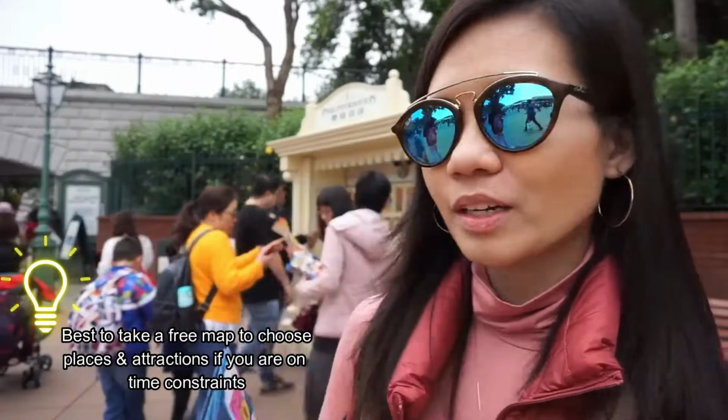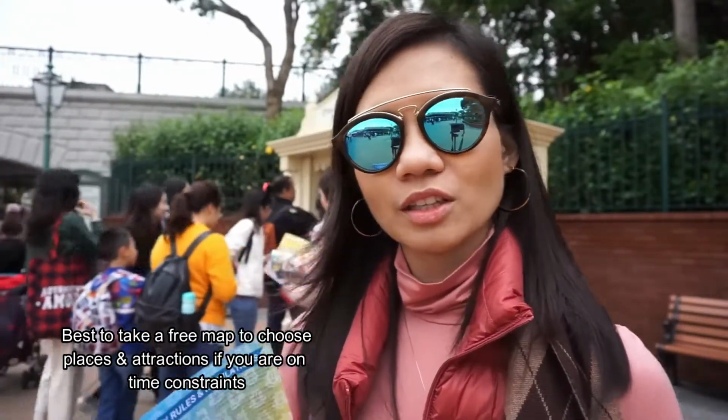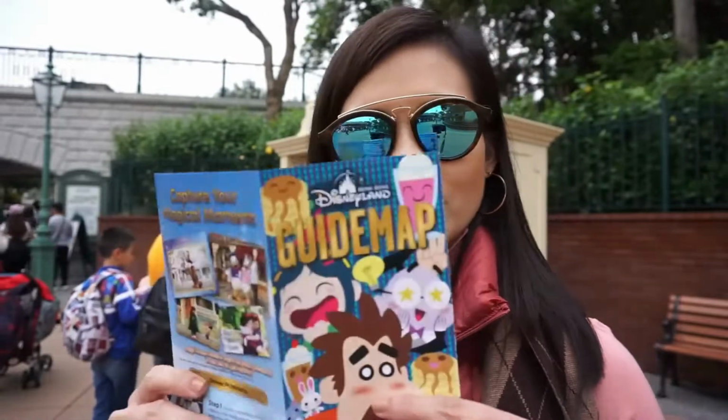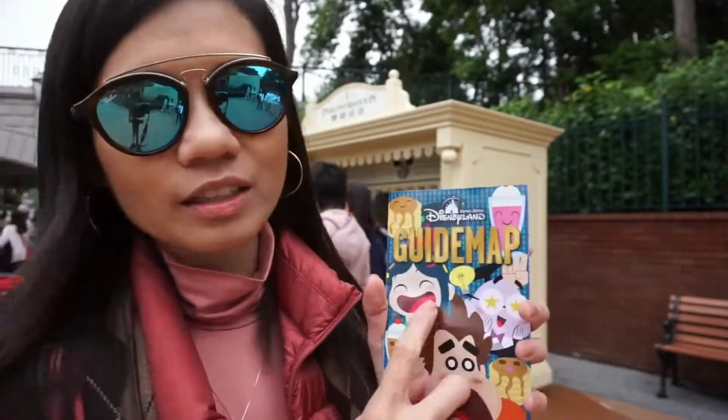Your guide map to lead you to the rest of the attractions and the places here inside of Sing City of Hong Kong Disneyland. So don't forget, park information, it's all there. Don't forget your map.